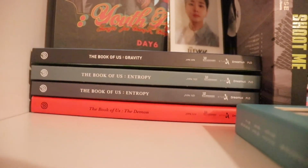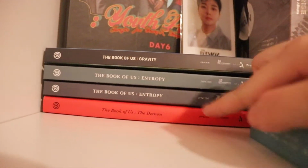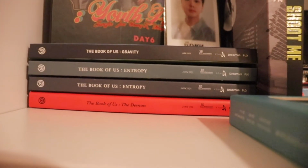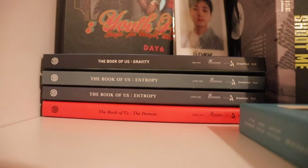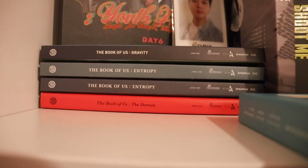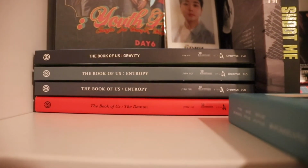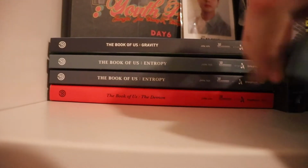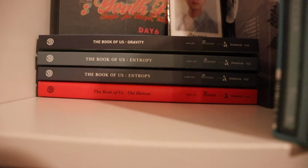And then behind that I have the other Book of Us series albums, The Demon, both versions of Entropy and one version of Gravity. I do eventually want to try and get all versions, but that's not an exact top priority right now, and the Book of Us, The Demon is kind of hard to find for some reason right now. Maybe JYP hopefully just didn't stop printing them, because that is a very recent album, but I know SM had stopped printing some Dream albums, even though they're less than a year old.